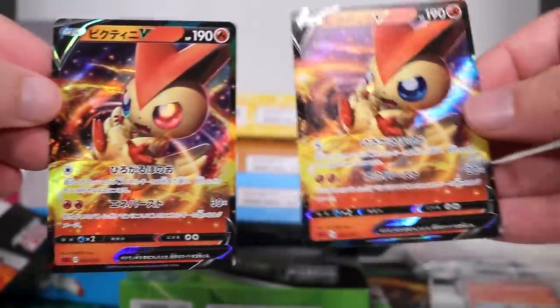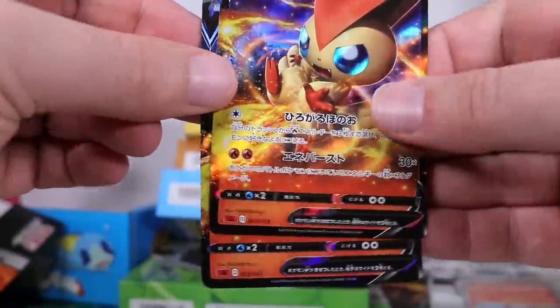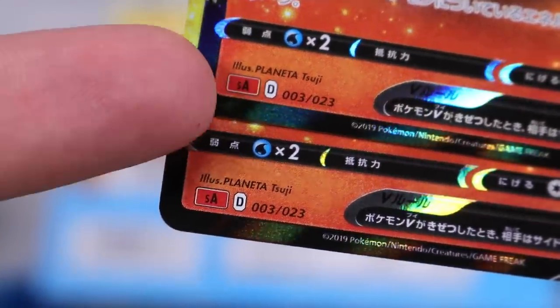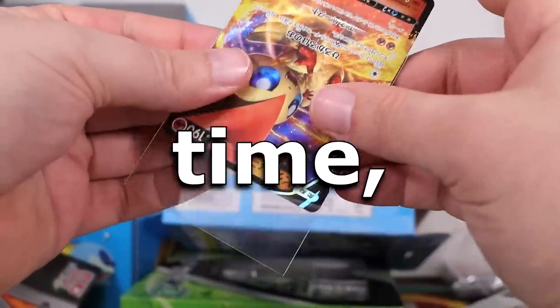Inspector Gadget, this looks the same. Alright, here we go. I think the internet lied to me. Do you see any difference? I do not. I was thinking maybe if we went to the corner, you would have a little bit of a different categorization, and then the holographic might be slightly different, but the whole thing's the same! Thanks for wasting my time, Victini.